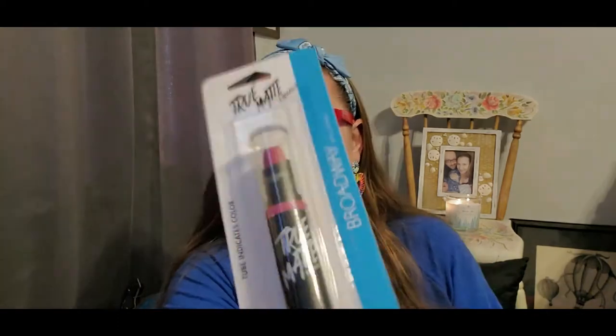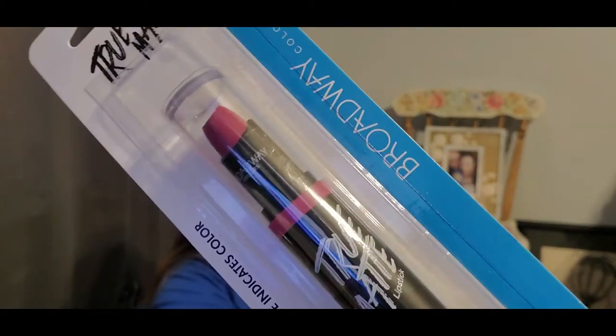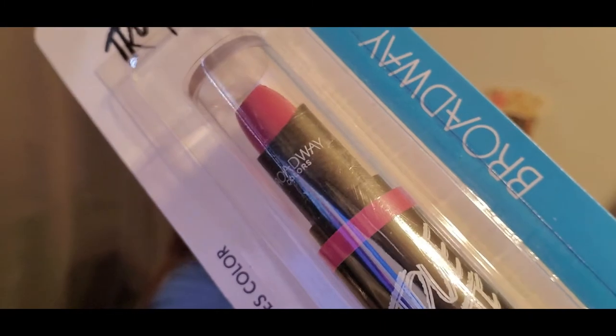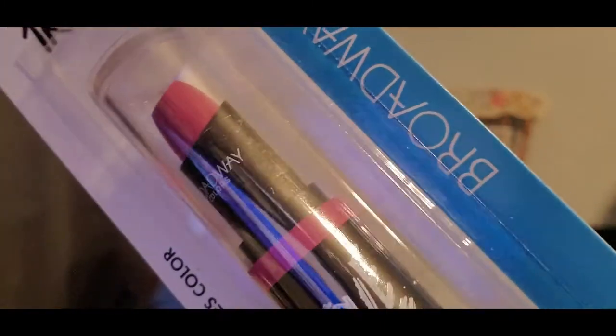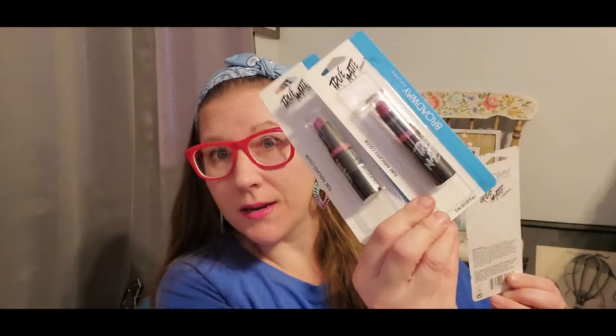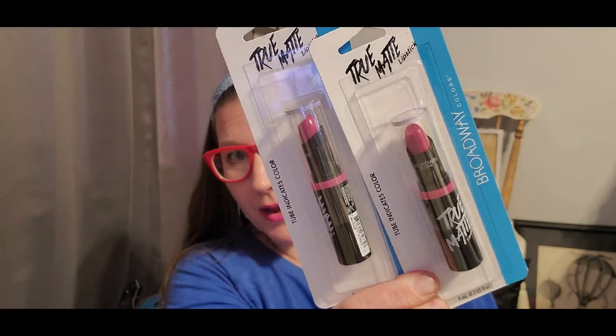So I went back and I found another one. This is the one that I actually have on my lips right now. I just bought a second one of the same because I loved it so much. It's kind of that purplish pink, like fuchsia, or whatever. I grabbed two of those just so that I would never run out. Apparently I didn't even realize I did that. So now with the one that I have open, I have three of these in that color. That's what's on the lips today.